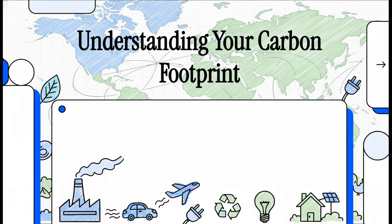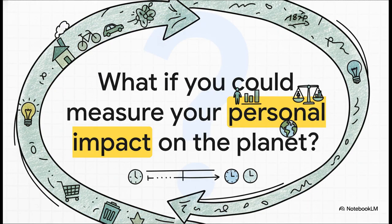Hey everyone! You've probably heard the term carbon footprint thrown around a lot, right? But what if it's more than just some buzzword? What if it's actually a number, a personal number, that tells the story of your impact on the planet? Well, today we're going to dig in and find out exactly what that number is all about and what it really means for you.